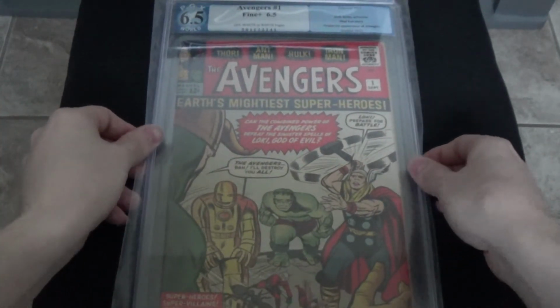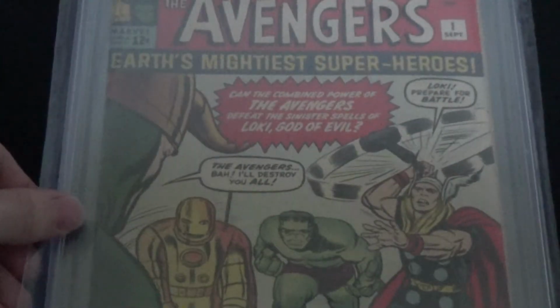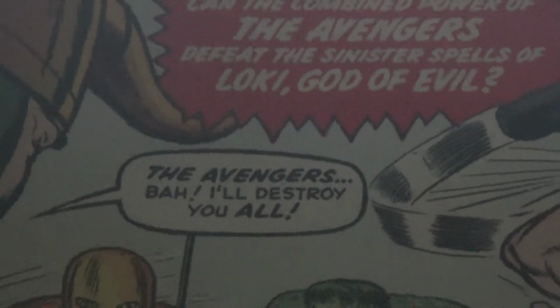I know I'm not the greatest of a grader yet, but I want everybody to look at this book and tell me what you guys think this would regrade if I resubmitted it to CGC.